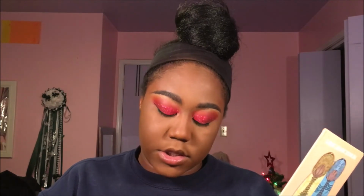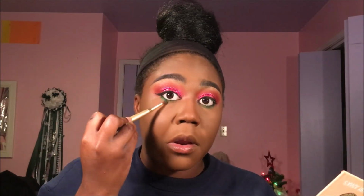Also gonna go in with the green glitter color from the Juvia's Place Magic palette and put that under my lash line as well. I know a lot is going on, but now I'm gonna put on my lashes and I'll be right back. So lashes are on. That's what we have so far.